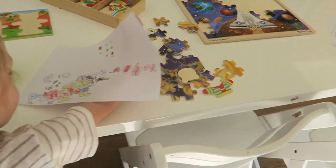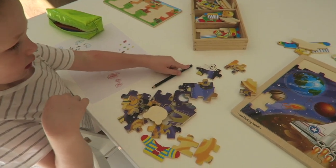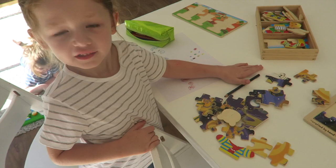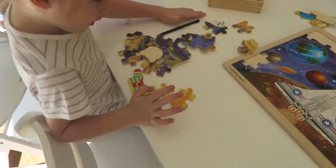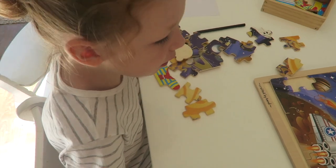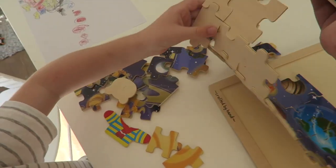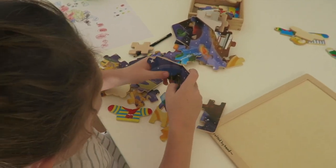And what were you doing over here earlier? I was playing with this puzzle. You were doing the puzzle? Yeah. You did it like three times, didn't you? Yeah, can you please break this for me? Do you want to start again? Yeah. Okay. Oh, and you want to start again? Yeah. I need to play all these bits. You can do that, sweetie.